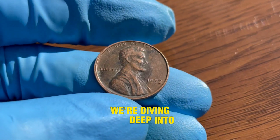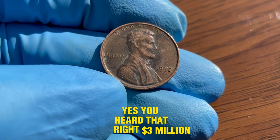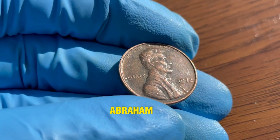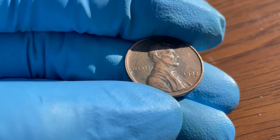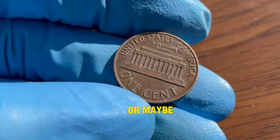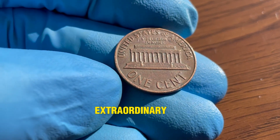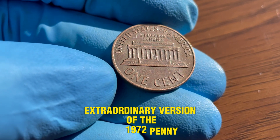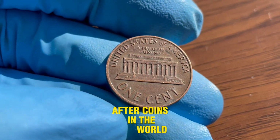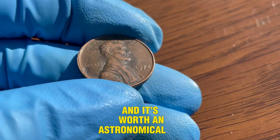We're diving deep into a coin that could be worth $3 million. Yes, you heard that right, $3 million. This is the story of the 1972 no mint mark Abraham Lincoln 1-cent penny. Now, most pennies from 1972 are worth just 1 cent, or maybe a little more if they're in pristine condition. But there's a rare, extraordinary version of the 1972 penny that has earned the title of one of the most sought-after coins in the world. This is a coin with a missing mint mark, and it's worth an astronomical amount.